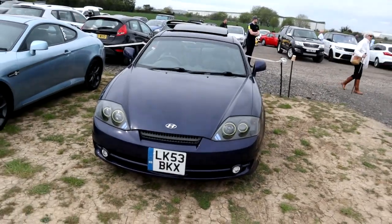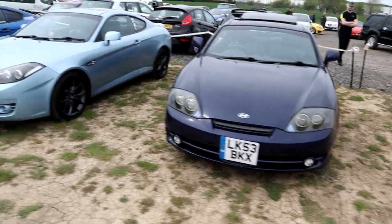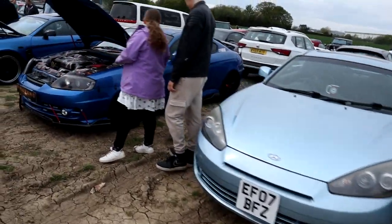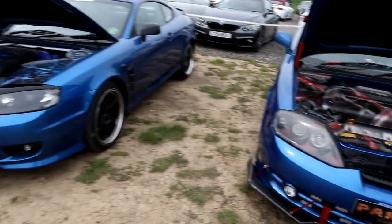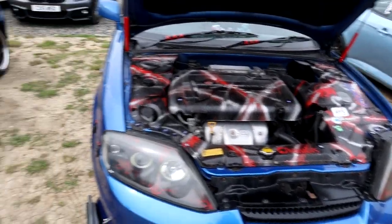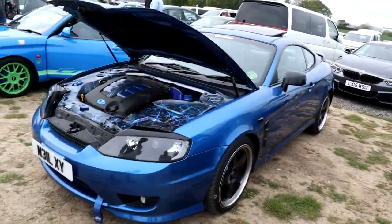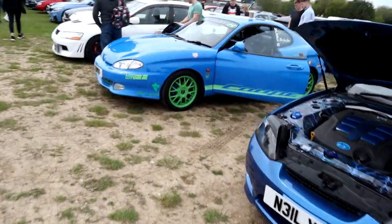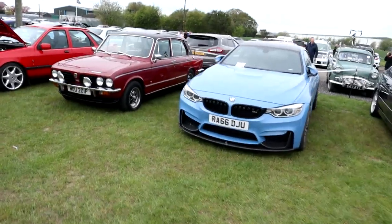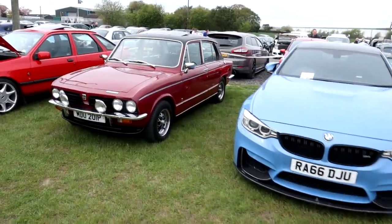And here's a selection of the coupes, everything from standard to modified. I'm sure it's Hyundai. Might be Hyundai. No, I'm convinced it's Hyundai. As well as this lovely Triumph Dolomite and Ford Sierra.